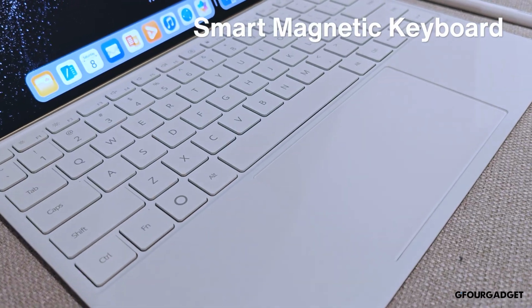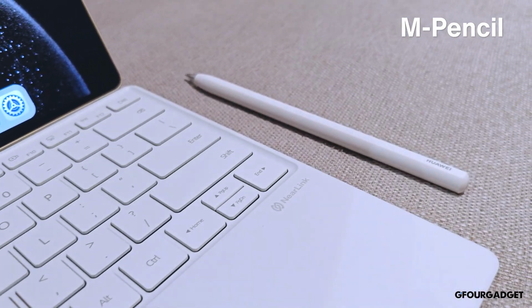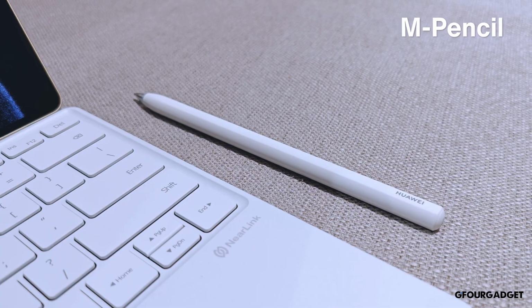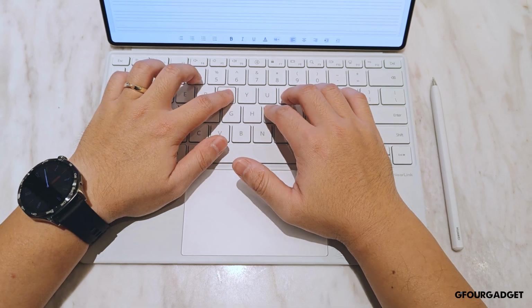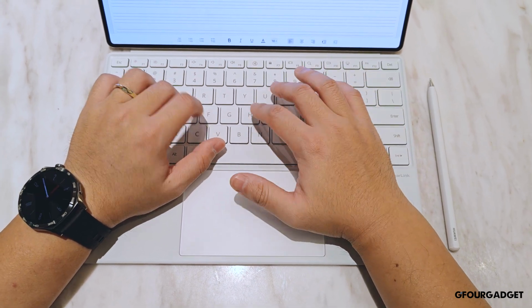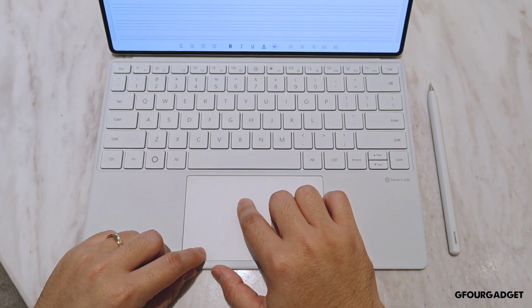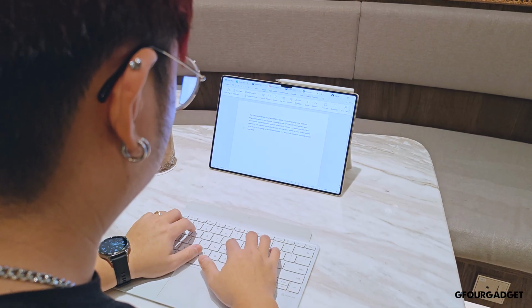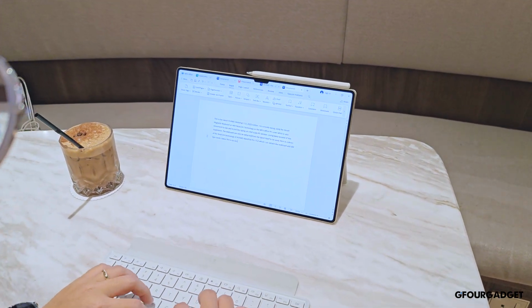To complete the PC level software, this HUAWEI MatePad Pro also comes with a smart magnetic keyboard with a trackpad and an M Pencil stylus for writing and drawing, both connected using Huawei's Neuralink technology. The keyboard makes typing on this tablet feel like using a laptop. Plus, the trackpad can give a mouse pointer accurate clicking on any apps. It can also be used while detached from the tablet thanks to Neuralink.